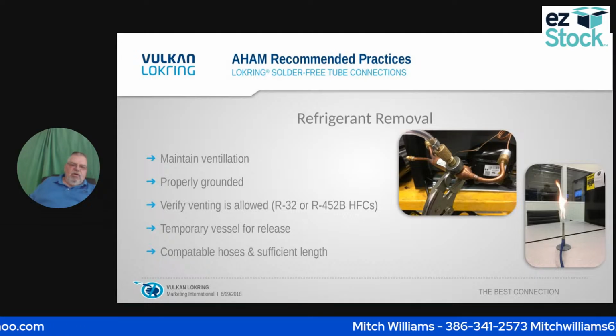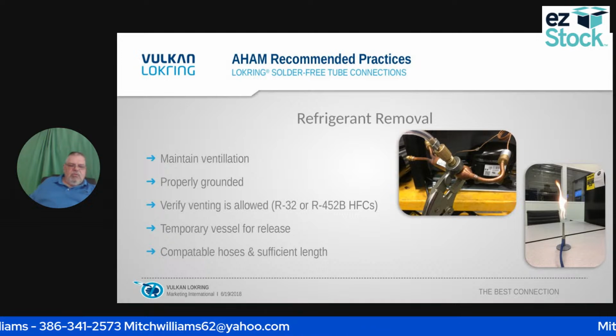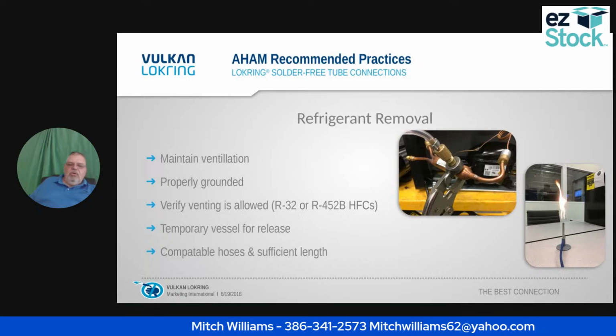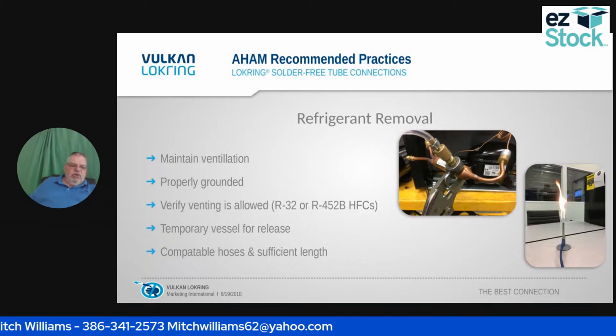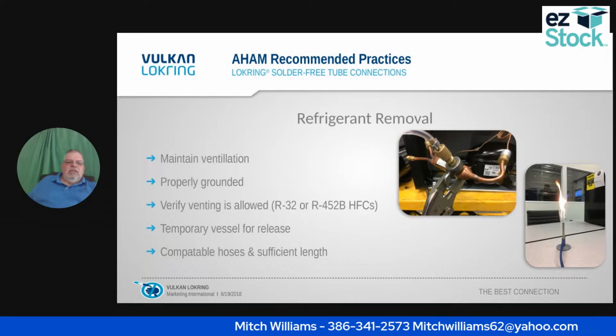So if I have R32 or R452, those are HFCs. So you've got to recover those. Once again, I've got to look at the model serial plate. That's the only way that I know what's in it. Although in most of these, if I have a R600, it states R600 on the back of the refrigerator. Compatible hoses, and they've got to be at the correct length.